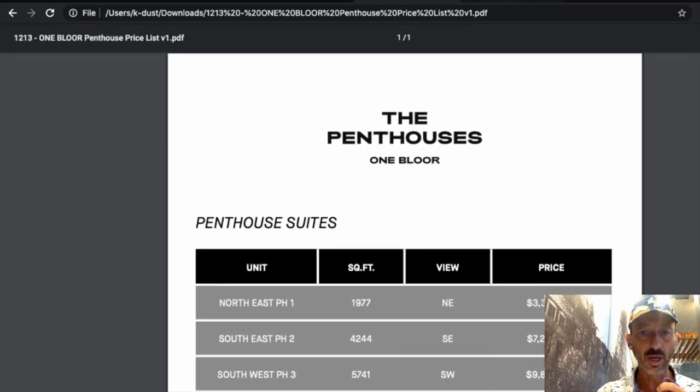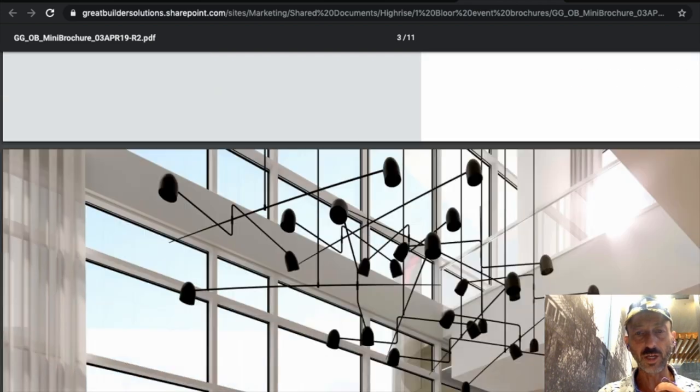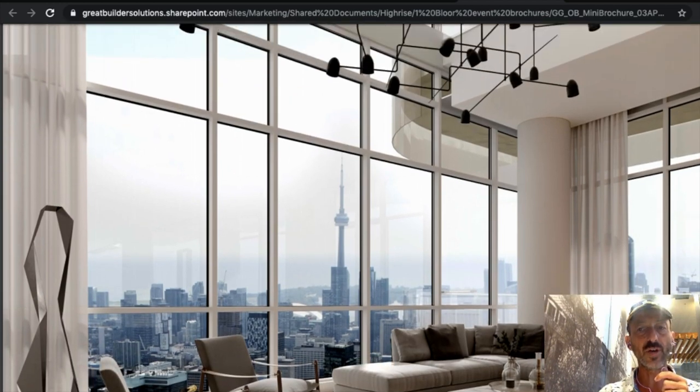These are the prices. I'm going to look here at the brochure and you can see a bit of the information. They give you a bit of a render of what it's going to look like. These are very nice high-end renders. Consider the very, very top of the building overlooking Toronto.